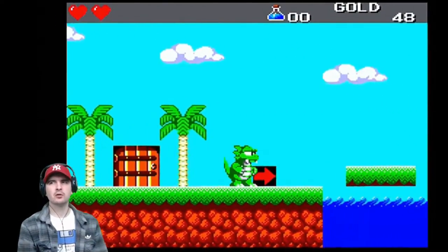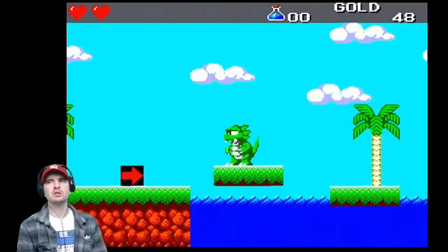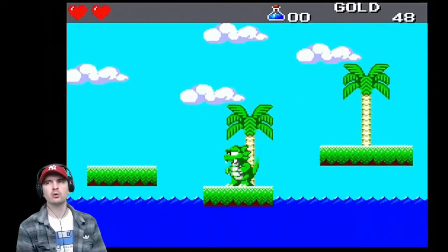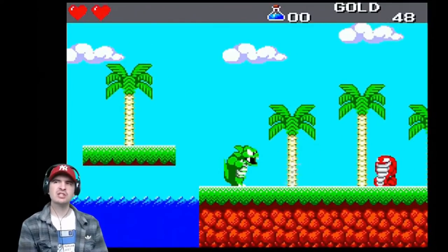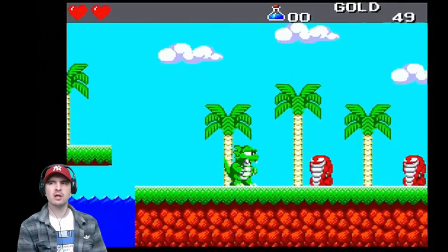Right. Now, falling in the water won't kill you. In fact, it takes you to a different area. But that's not the area I want to go. This is the way I want to go. We'll stick to being outside the water. Right, we have snakes. Snakes on an island. One hit with those will suit those out.